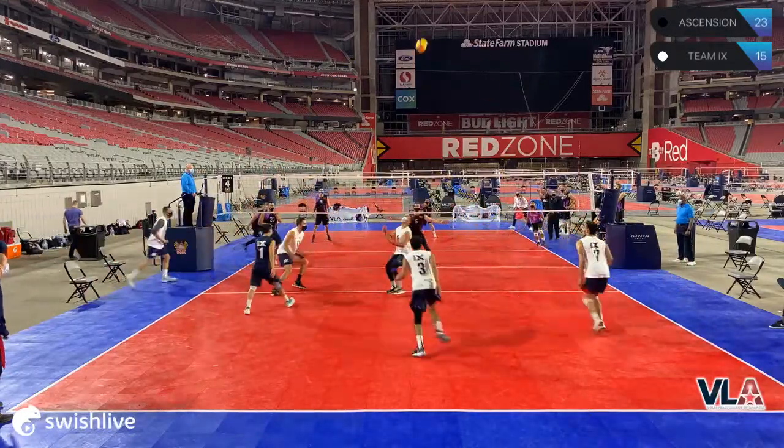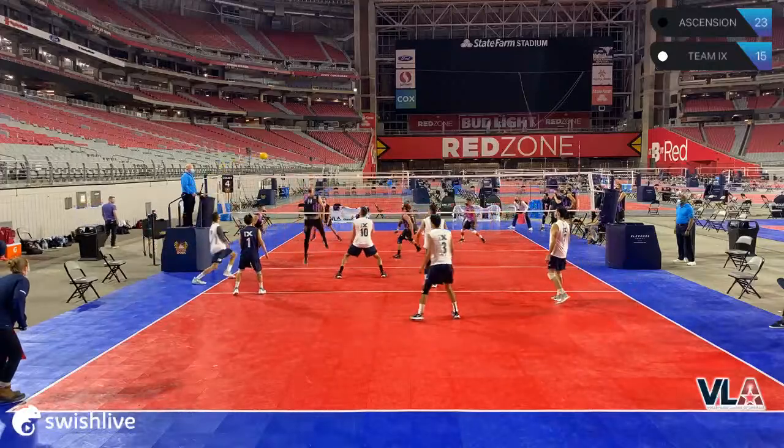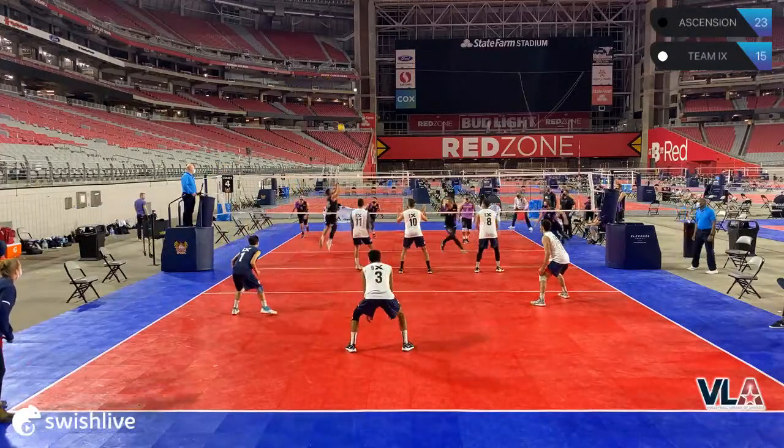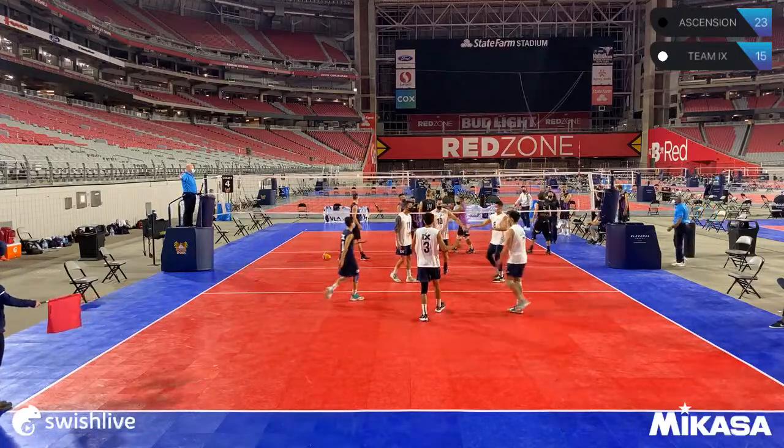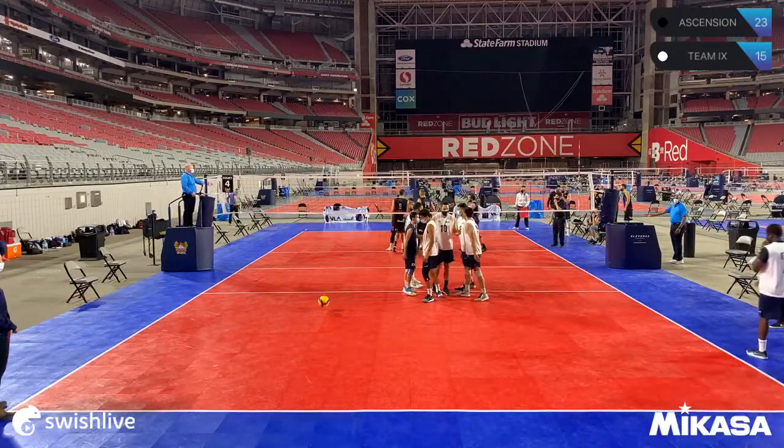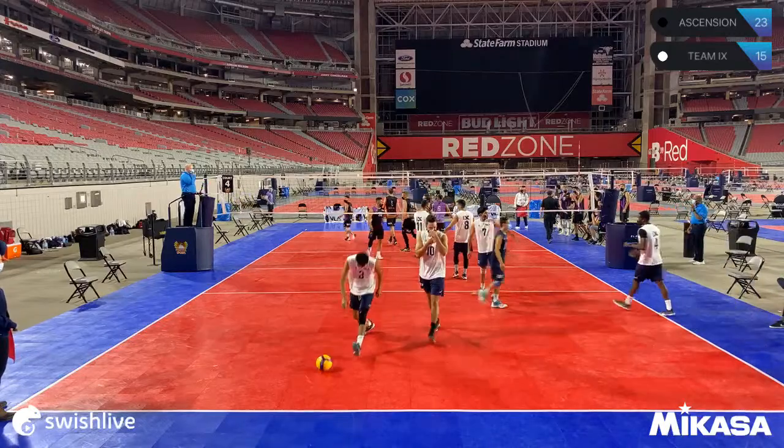Pearson into the block, but a really nice cover. Pearson again, chopped down the line, picked up by Doherty. Where does Siapo go here? Haggard on the left side. And I think that's a stuff block by Barry. Yes, it is. Nice play by Irvine that time in several areas.